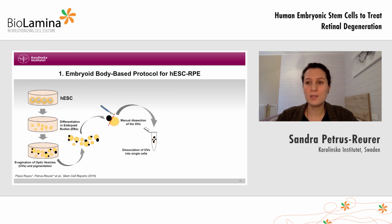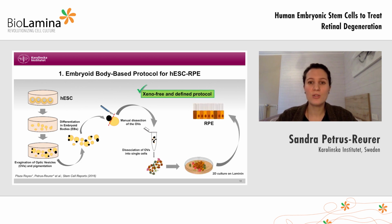These optic vesicles were then manually dissected and dissociated into single cells, and then plated on specific substrates to finally get stem cell-derived RPE cells. So the beauty of this protocol is that it's xeno-free and defined, which is a crucial step for clinical translation. In fact, it was the manual dissection, in addition to the use of the appropriate substrate, that was key to guide the cells towards this RPE lineage.